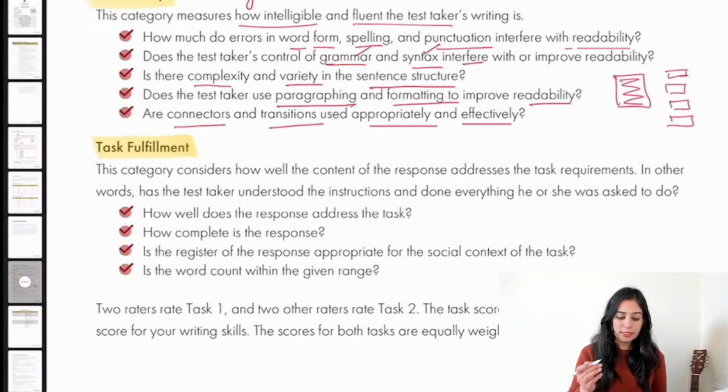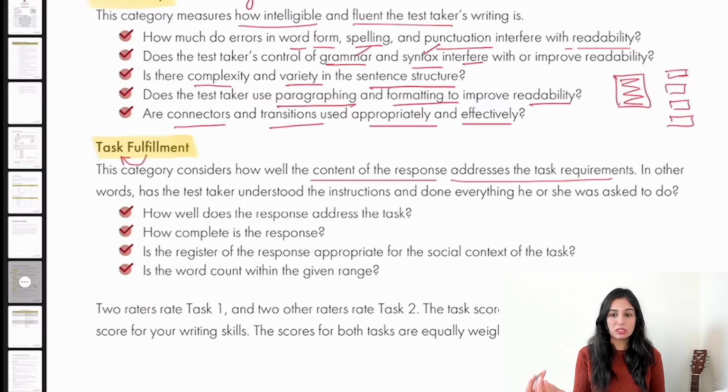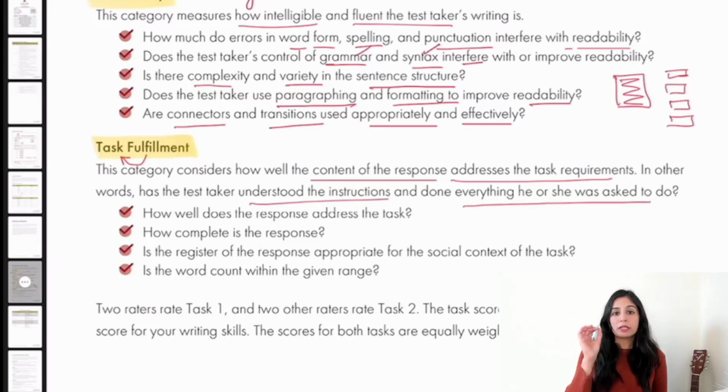Last but not the least is task fulfillment. This category considers how well the content of the response addresses the task requirements. So as the word suggests, it checks whether or not you're fulfilling the task at hand. So whatever the question is asking, whether or not you're answering it correctly. So understand the instructions and do everything that is asked of you.